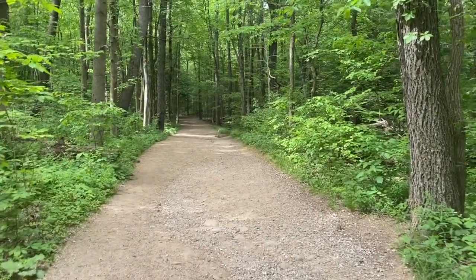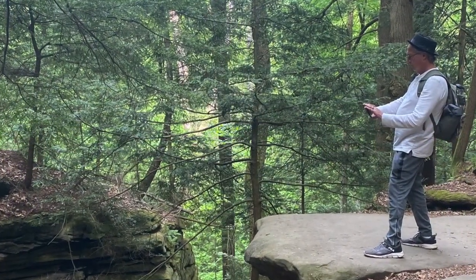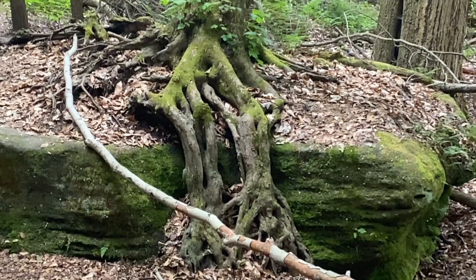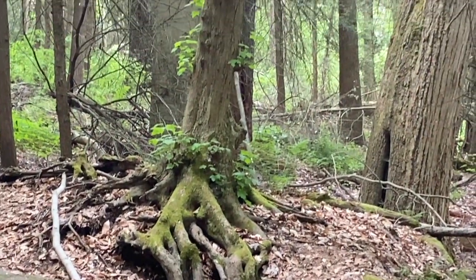This is a beautiful trail we're on. Down, we're going to what they call the ledges. It's a series of rocks. I don't know exactly. We'll see when we get there. It was so peaceful. I love that nature finds a way. Isn't it amazing how this tree drapes its roots around the rock just to get to the soil?